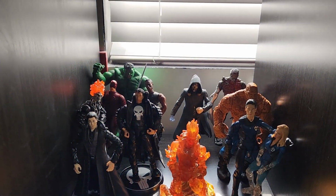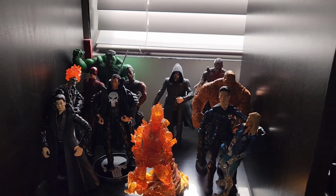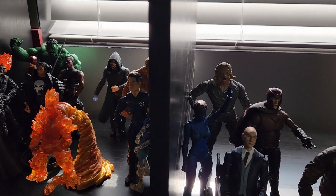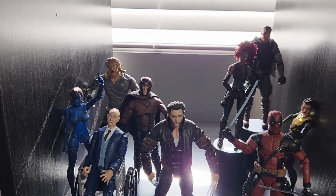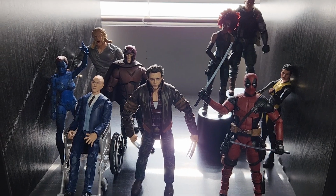Alright, down here from left to right is the OG Marvel film toys. I might perhaps down the road make a video about a story about these OG Marvel figures. Next to them is the X-Men shelf, pretty much how it all started when Marvel Legends announced an X-Men toy wave, and that got me the idea of getting some older figures from the OG Marvel films.